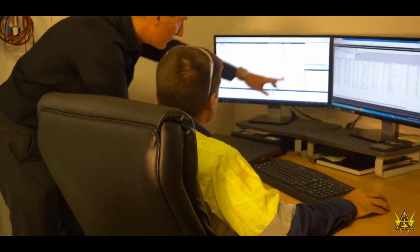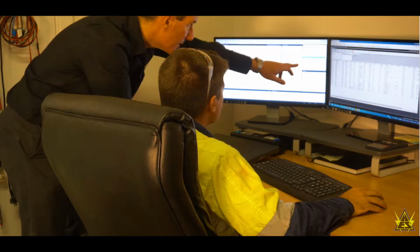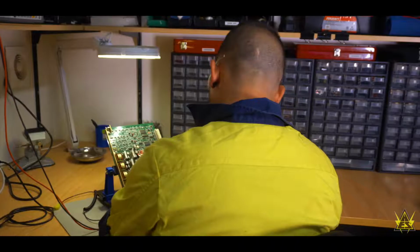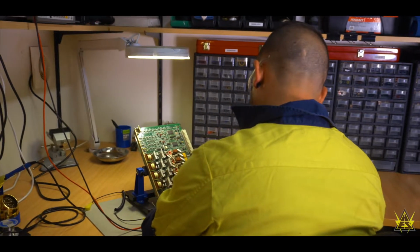At HES we have a real diverse range of clients, ranging from mining, oil and gas, utilities including the Water Corporation. We have facility management businesses and high-rise, hospitals, universities, basically anything with the critical and important infrastructure we can manage.